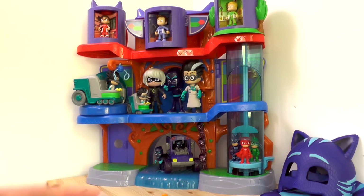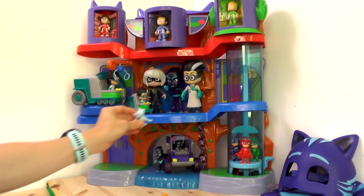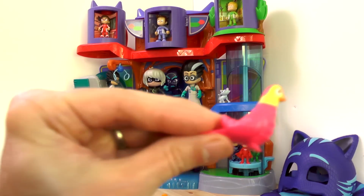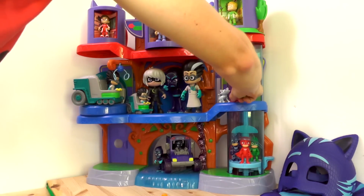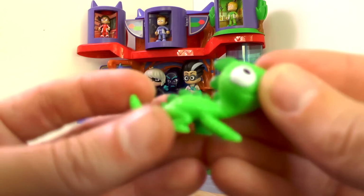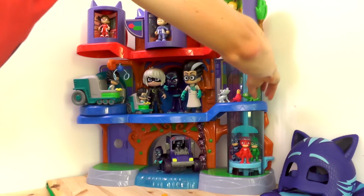Also have got some of the little animals. So we've got our cat. Hey kitty kitty. And I'll put him there. We've got Bird. I'm going to put these together, so put Bird there. And we've got, is it Lionel? Lionel the lizard. Now the other two don't seem to have names, but I think Lionel does. Bit of a star of the show, Lionel. So we'll put him here.